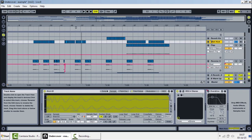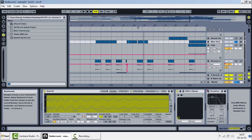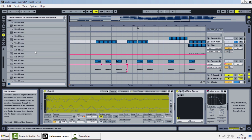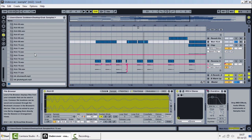So the kick drum, I think, is very simple. What I do is I've got 50 kicks basically that I use, and I don't really look for anything else, because I pretty much have the kicks that I want, and the only thing I'll do is once in a while add a few kicks.